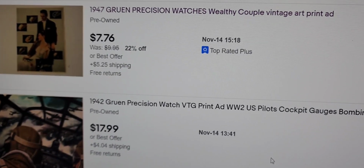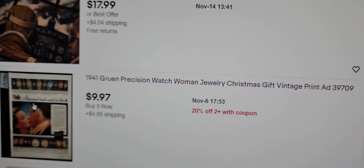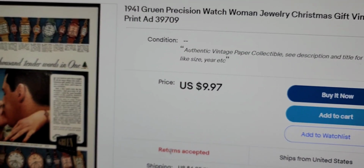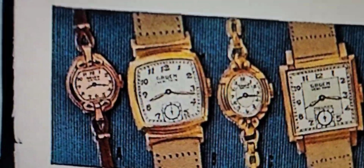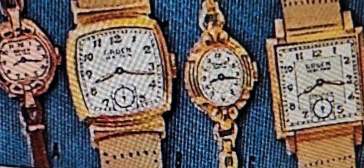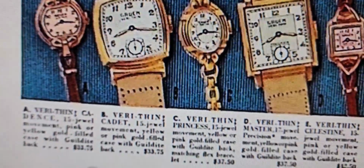The flat design like mine that rested flat on the wrist was probably earlier. Here's a 1941 ad. Let's check that one out. And it's really cool to see this. Okay, and we see these flat watch faces, not curved. Very interesting. And they were quite expensive for these bracelet ones.